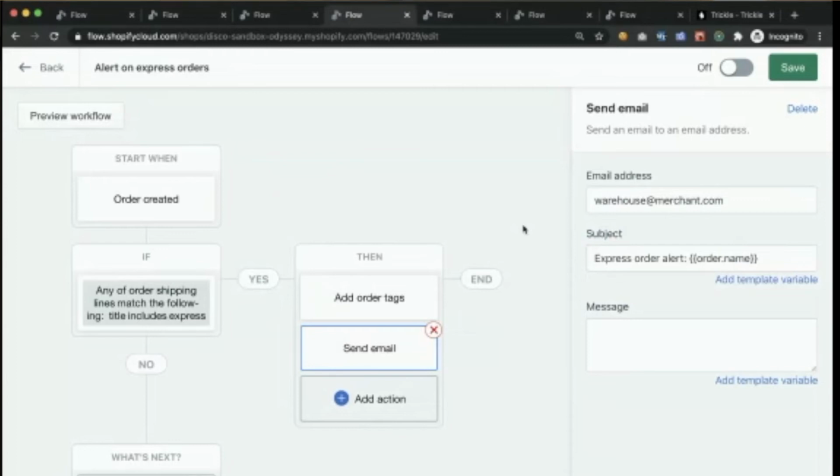Right. And I'm also wondering with something like this, would it be easier to do this inside of your ShipStation or your warehouse management software? Like, I'm sure they have similar rules for this kind of thing. So what's the rationale for doing it in Flow versus in those external systems?